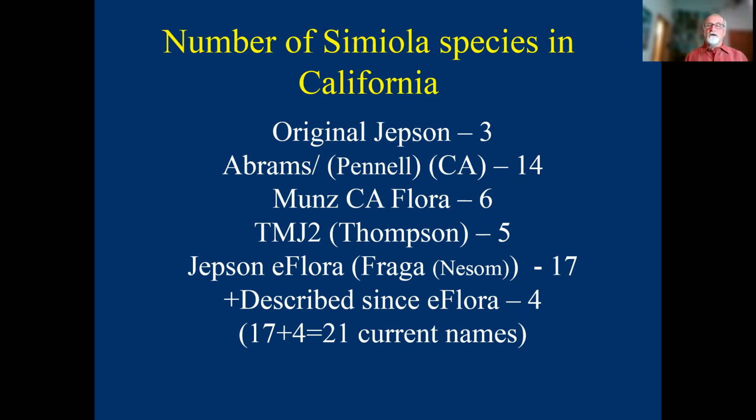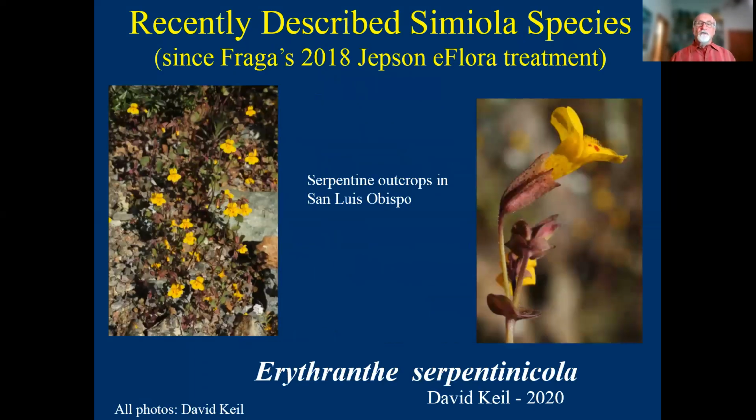The eFlora has 17 species in it for California, and then there have been 4 since then. And let's take a look at those. David Keil, a retired professor down in San Luis Obispo, described this species practically from his backyard, practically in the city of San Luis Obispo, on serpentine, as the name indicates. And it has some morphological distinctness, and it occurs very close to populations of Simiola monkey flowers that are not on serpentine, and they are pretty morphologically distinct.